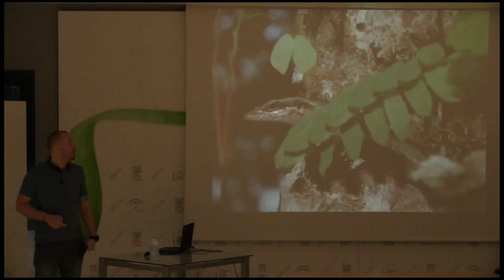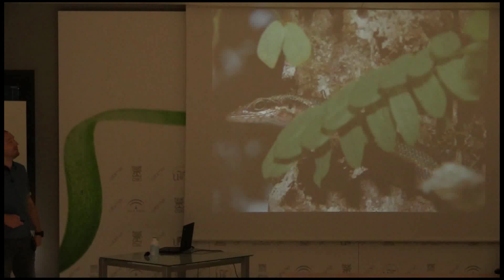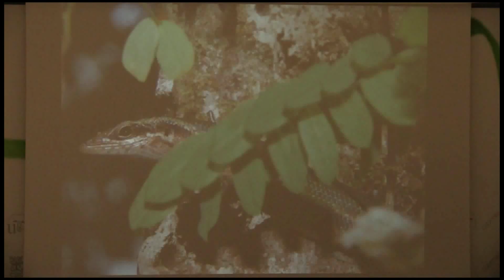There's also a variety of skinks, so Mabuya, or rather previously Mabuya, now Trachylepis. These guys are all over the place. If you're out doing field work, they will happily watch you while you're turning over soil in the hope that you're going to be turning over nice little grubs and insects for them to dive in and nick as well.